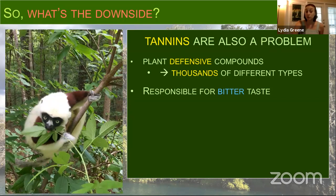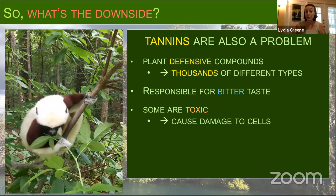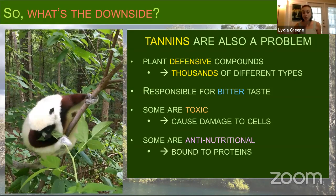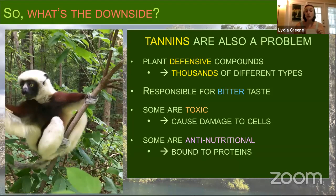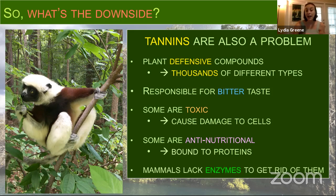But they also can be a problem nutritionally, in that some of these compounds can actually get into the bloodstream and they can get into your cells and they can cause damage directly. And some of them can be anti-nutritional, in that they tend to be bound to proteins. So within the leaf structure, a lot of times what you'll have is your protein being bound up by these tannins or these plant secondary compounds. And that means that you can't get the protein. So you're eating this protein, but you can't digest it until you can get rid of those tannins. And of course, mammals lack the enzymes to get rid of a lot of these tannins. We can't cleave those tannins off of the protein. And so without outside help, that protein is no longer available to us. And the whole reason for eating leaves was to get at this nitrogen, and now we can't get at it. So that doesn't make sense at all.